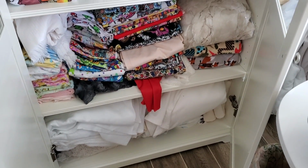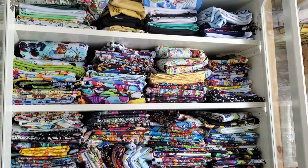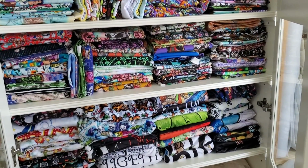I also have some faux fur and some flannel. You can see that this is the most full cabinet, and I have plenty more that needs to be put in here. So we're going to have to destash or reorganize.